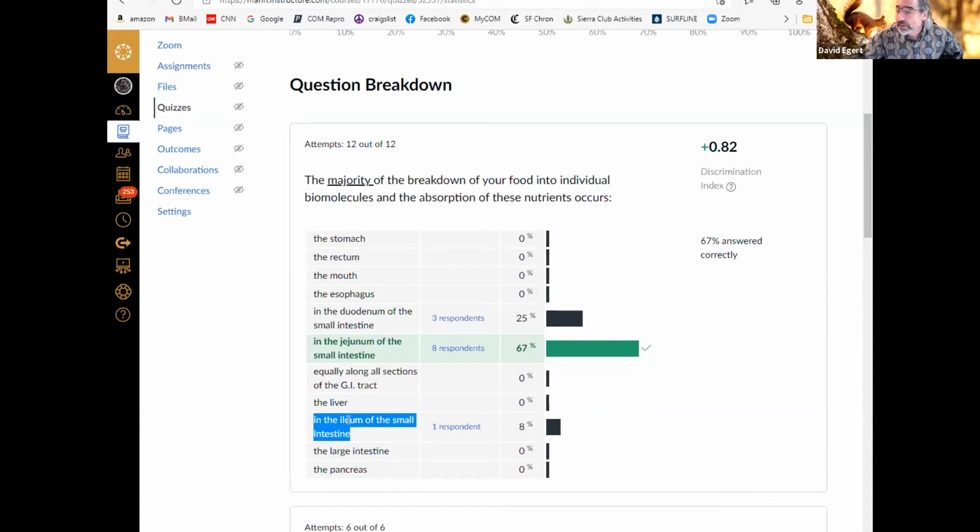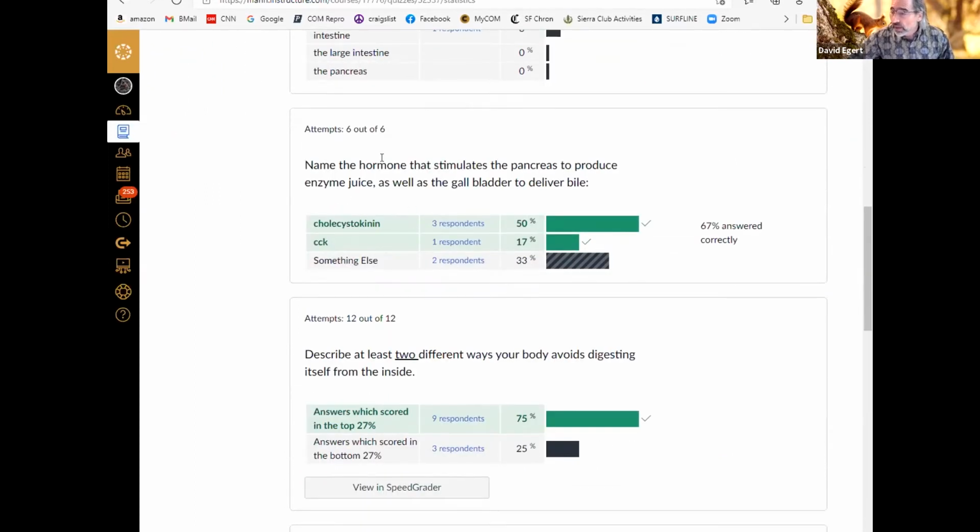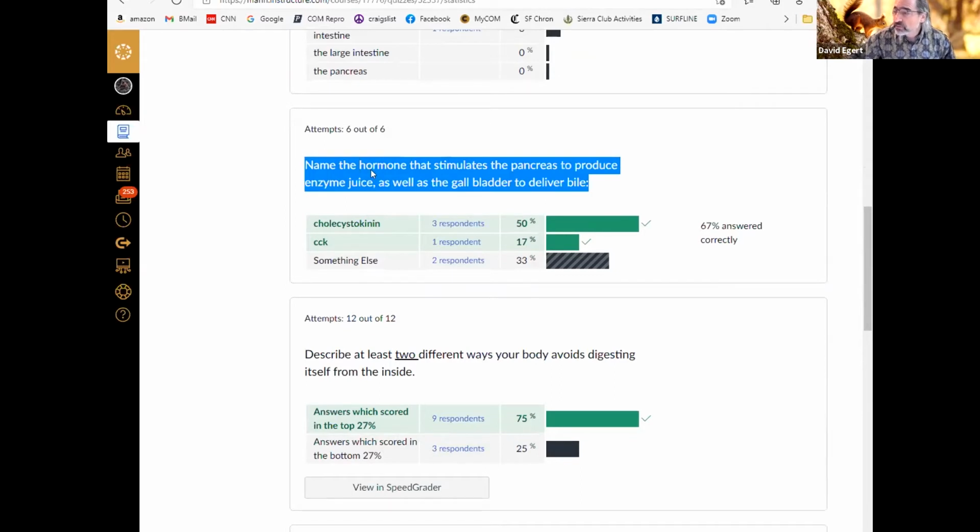Ileum was more about reabsorbing bile salts, recycling them. Duodenum is more just that small, like 10-inch part where you're just mixing up. You've got the stomach emptying into there, and you've got the gallbladder emptying bile into there. You've got the pancreas emptying the bicarbonate juice and the enzyme juice into there. But that's more like the mixing zone. The jejunum is the main.